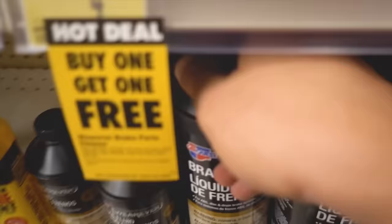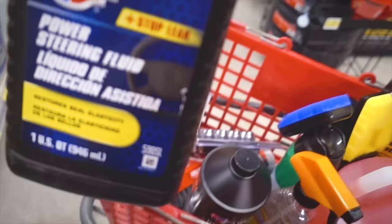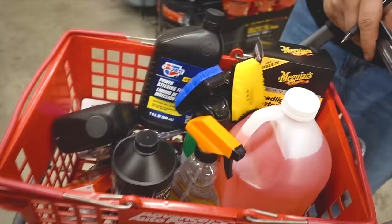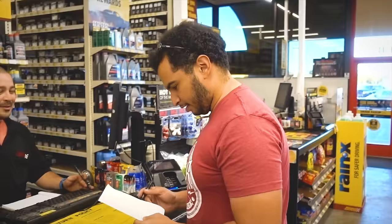Brake fluid. Okay. Boom. Some DOT 3. Power steering. Three. How much do you think we'll need of this? Probably 2. We're gonna be opening the system up. I think our little cart is getting full. Well, you know, it's gonna get a lot more full. You can put that down, though. It's full.